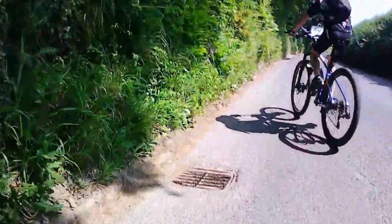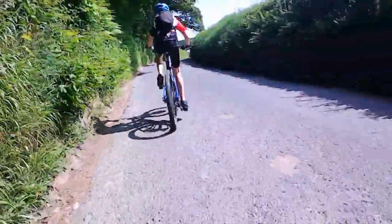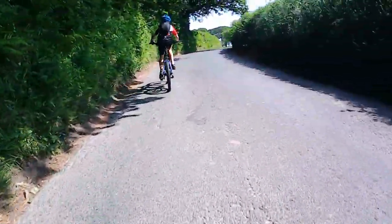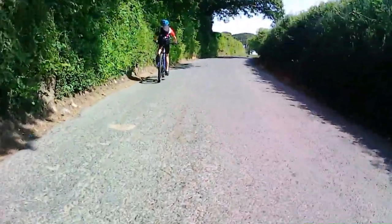A nice steep hill on the way home, 17% in places. The son passed me about halfway up. The next time I saw him, he was waiting for me at the top.